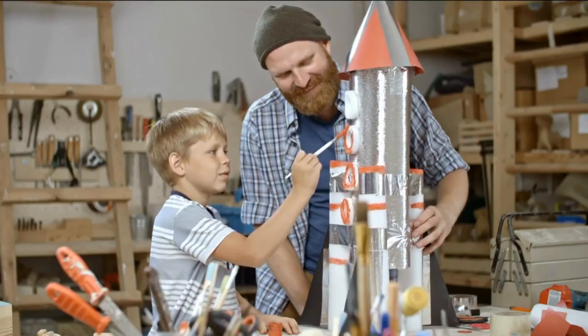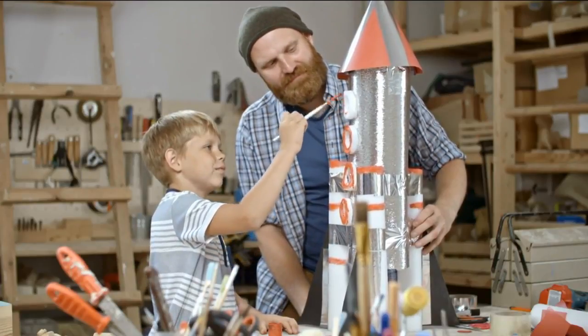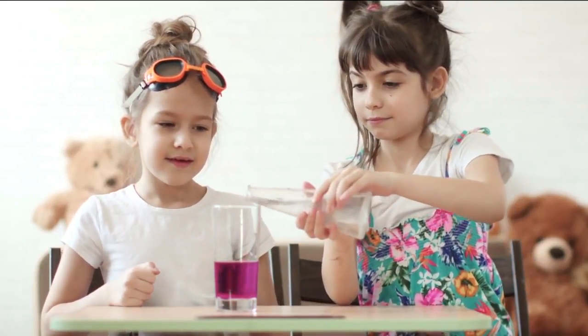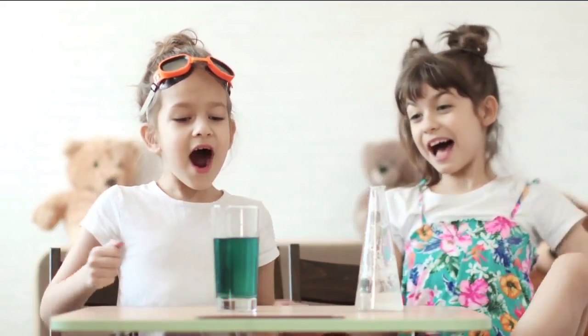And if there are materials out there like STEM toys, STEM kits, Instagram accounts, YouTube channels, just go to those resources, use what's out there, and we can get through this all together. And our kids are going to still have fun with science.